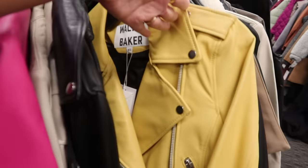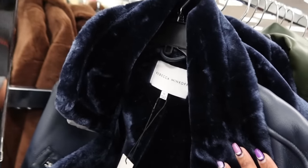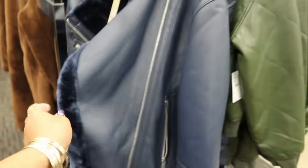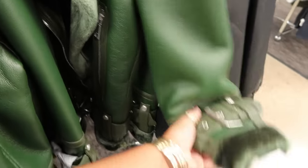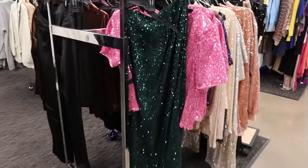And this little moto style jacket by Walter Baker. I like the color on that one. And here's another Rebecca Minkoff. See, the blue jacket that I have is sort of like this, but this one is a moto style with the leather and the fur. I thought that was pretty. And I wasn't too opposed to this green. I'm not big on green jackets, but I like that one. I kind of like that one, $150. It's a pretty green, kind of like an emerald.